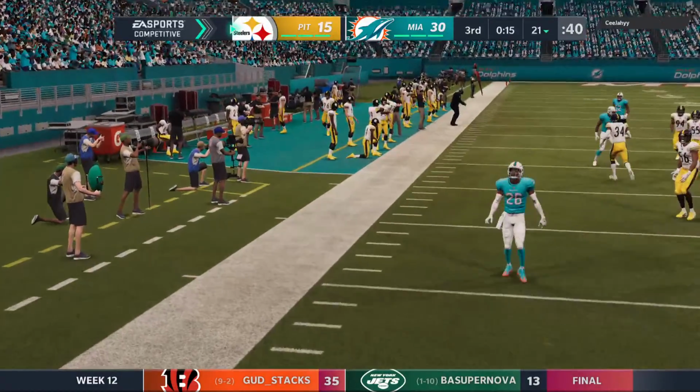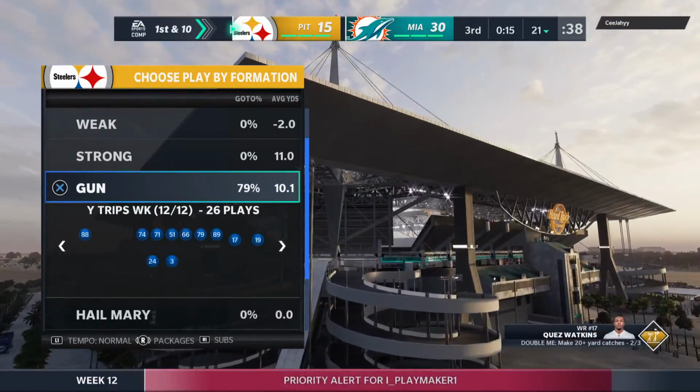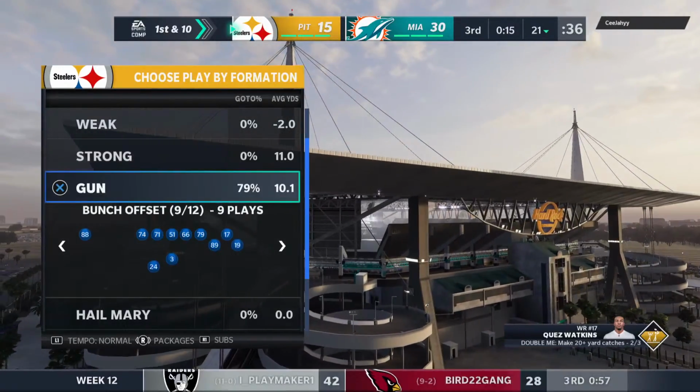And no return here. Where will they spot it? They say just outside the 20-yard line. 21-yard line.